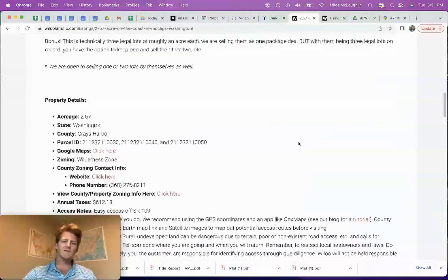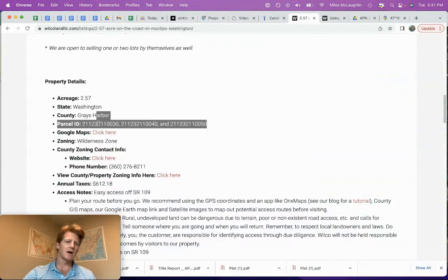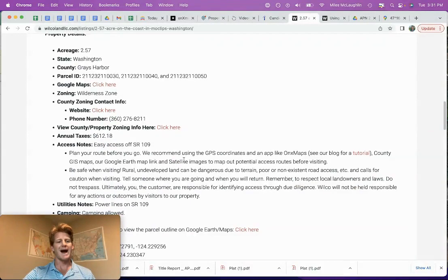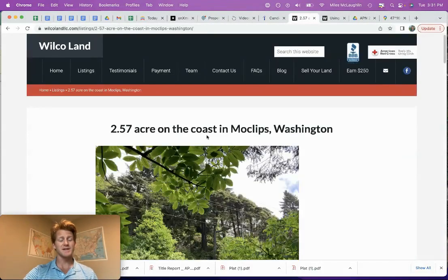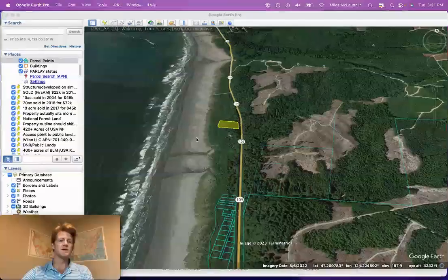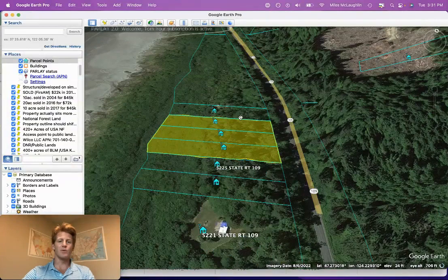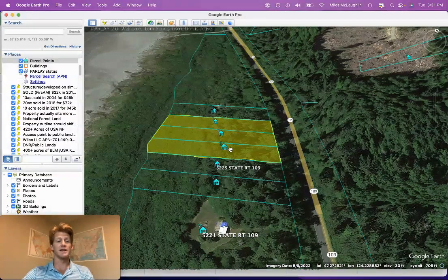That's about all I have to share with this property. I've got the parcel ID number. You can look it up on Grays Harbor County's website. We've got the taxes here. I think this is a really unique and cool land investment. We're trying to sell all three properties together. We would consider breaking them up and selling them individually. It's going to have to be an attractive offer. And again, we offer cash discounts for cash buyers, and we'll do seller financing terms as well.